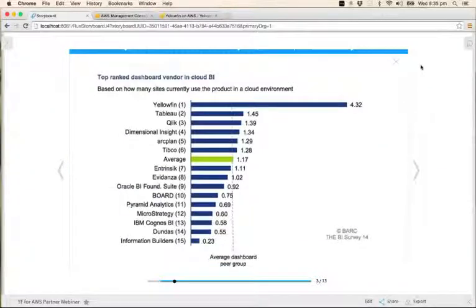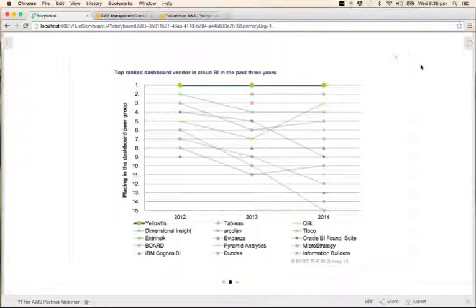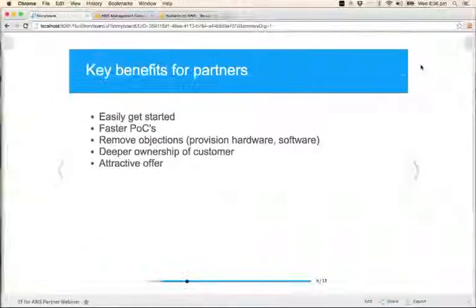We did announce recently that Yellowfin was ranked as the top BI vendor for Cloud BI by Bark. That came out last month, and this is now the third time in a row that we've had this rating. You can see it's not even a close second, and that's really because of our natural strengths around being 100% browser-based, having that centralized architecture, the security model, the pricing model. All those things have really played into our hands there. Again, this is the third year in a row that we have been ranked as number one vendor, and Bark themselves say Cloud BI is clearly a space that Yellowfin dominates. So this is a strength for us, and it is something that we want to take a little bit more advantage of. That's a little bit about the offer.